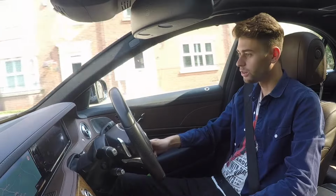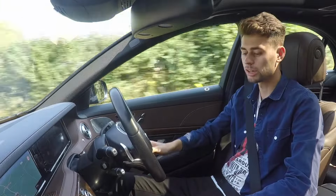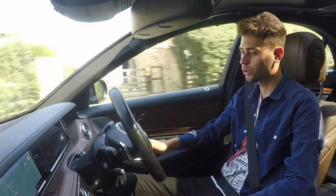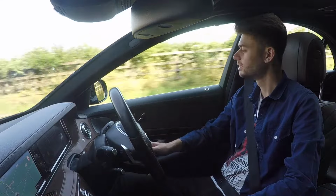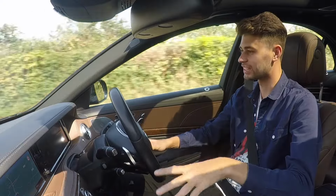Right, okay, so out in the Mercedes S-Class S350D on the open road. First impressions, wow, this thing is comfortable. I mean, seriously comfortable. It wafts along. You cannot tell what's going on outside. It's so quiet and cosseted.